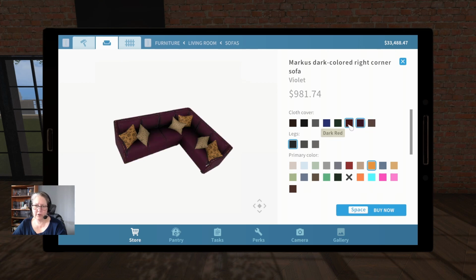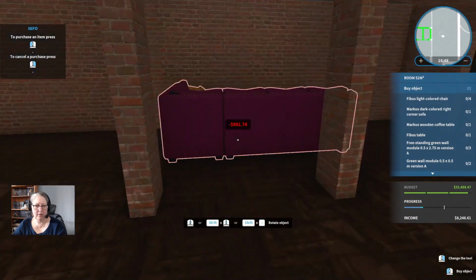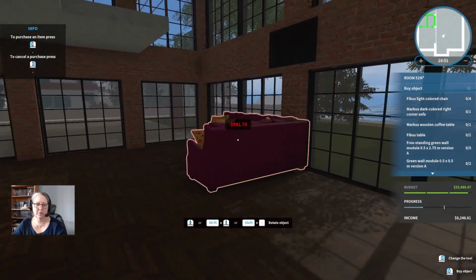I mean, we could go for some color. What happens if we just decide, I mean, we've got this red, I've got this purple. I really like purple, but that red looked pretty good as well, didn't it? Let's go with this purple. The legs can be black, grey, or... yeah, let's just... wow.